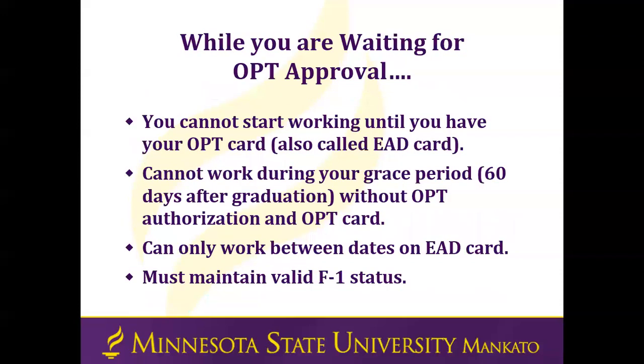While you are waiting for OPT approval, just keep in mind that you cannot start working until you have your EAD card in hand. You cannot start working during your grace period without that OPT authorization and OPT card, your EAD card. So basically, when students are approved for OPT, again, they get this card.